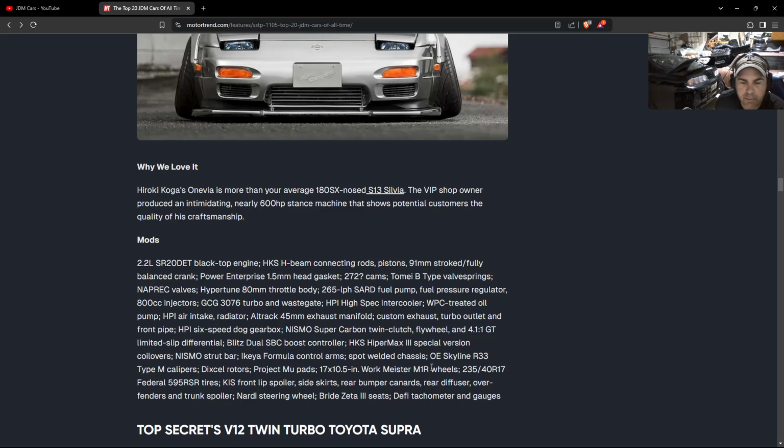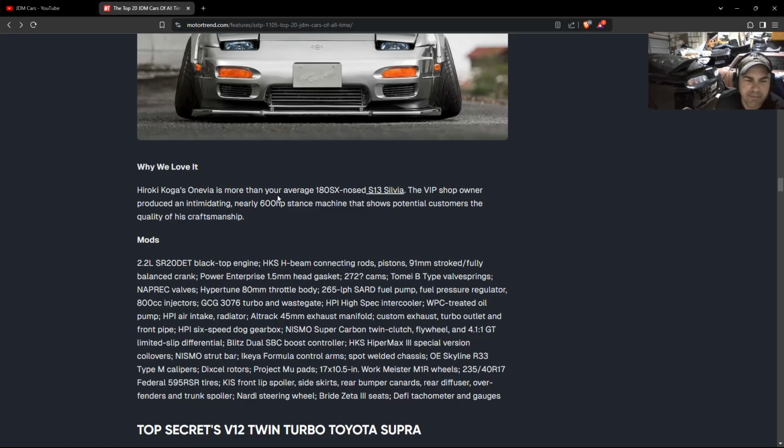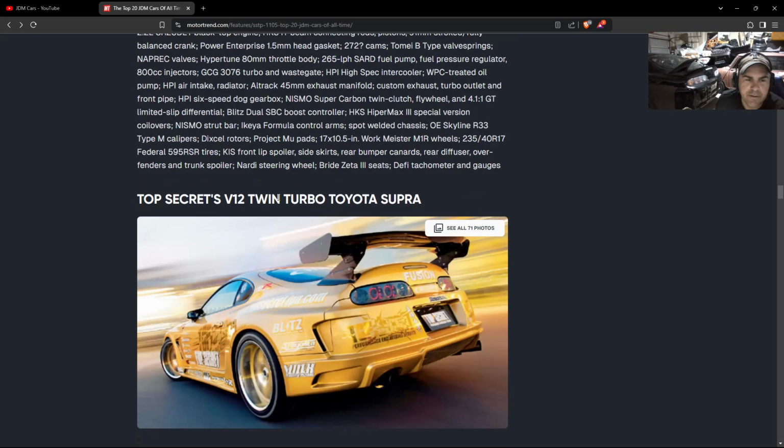Rotors, pads, Workmeister M1R wheels. All right, we can't see those wheels, but there they are with some Federal tires. KIS front lip spoiler, side skirts, rear bumper canards, rear diffuser, over fenders, and trunk spoiler. Nardi steering wheel, Bride Zeta 3 seats, Defi tachometer, and gauges. So nice little touch. Don't like cambers, but to each his own. It just would have been cool if you didn't do this. Sorry, guys. I don't like it, but it is what it is. All right, so there you go. There's that build. There's your idea.